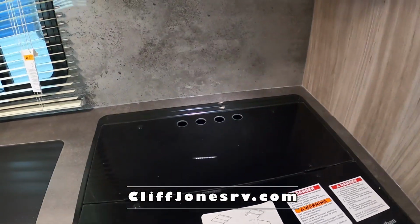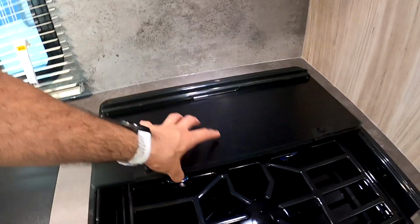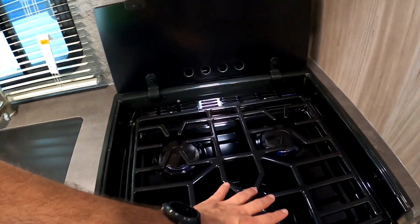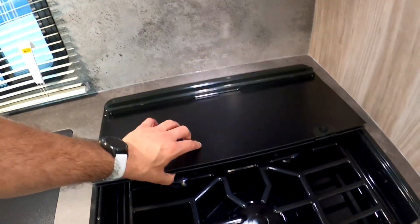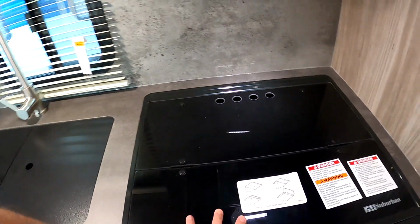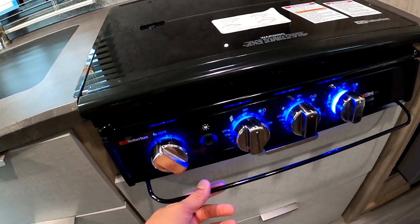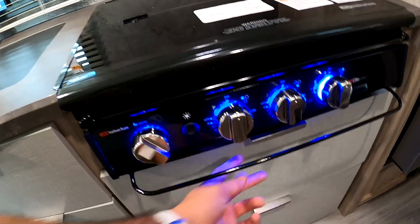We actually have a 3-burner stovetop here, whereas most campers will only have 2. So front one's for boiling, rear 2 are for simmering. And just a huge addition of counter space here, having that insert. Blue knobs here, blue lights with the knobs there.